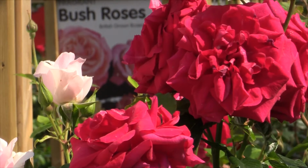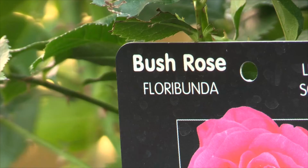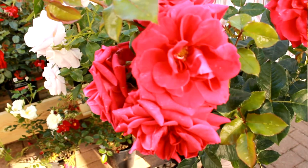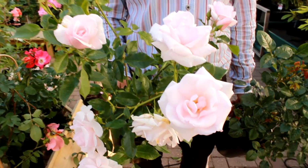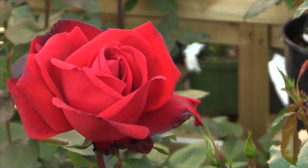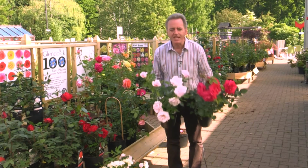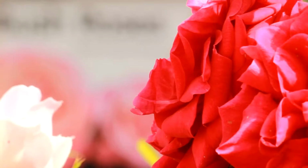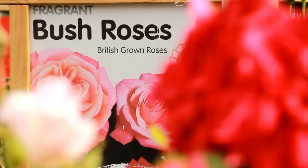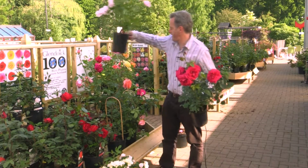The classic roses that everybody knows from their childhood are the bush roses, or the Floribundas and hybrid teas. The Floribunda roses tend to have flowers in clusters, and the hybrid teas tend to have single individual flowers. Both these are Floribundas apparently. The distinctions between the two are being blurred somewhat by breeders now, so we just really call these bush roses. And these are the classic roses that are used for cutting and bringing inside.